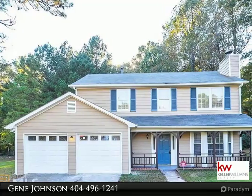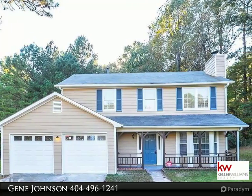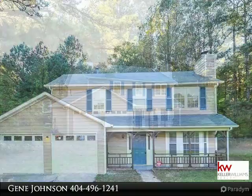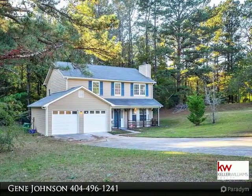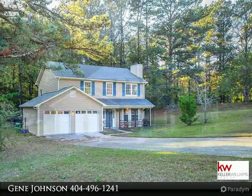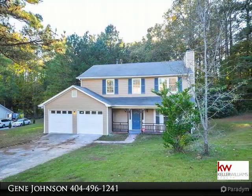Nicely renovated home on a large corner lot in a cul-de-sac. Features 3 bedrooms and 2.5 bathrooms, freshly painted inside and out with plush new carpet. The kitchen has refinished cabinets with new hardware, new tile backsplash and new flooring.